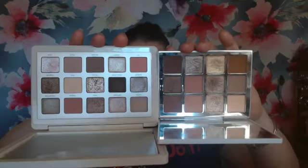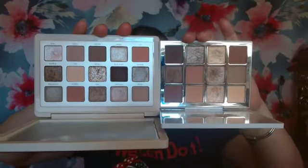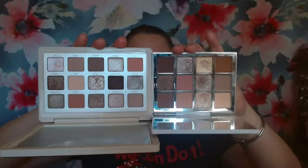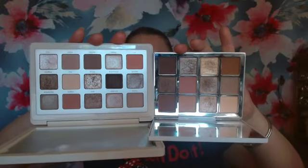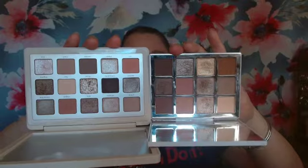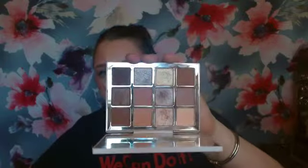So if we look at these two palettes side by side, let's do that. You can see that Natasha Denona is larger, but it's so much more brown. Whereas the Mario has peach tones, beige tones, even blue, purple undertones. There's a lot more variety between warm and cool with the Ethereal Eyes. Whereas with Natasha Denona, I feel like it's all cool toned. And it just makes me really sad because that means I'm going to return it.